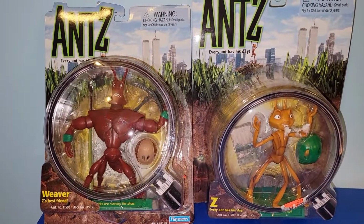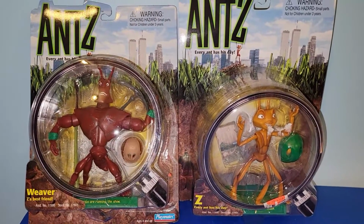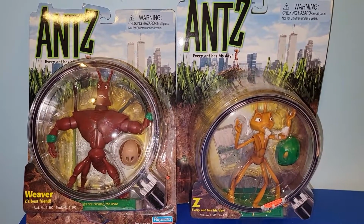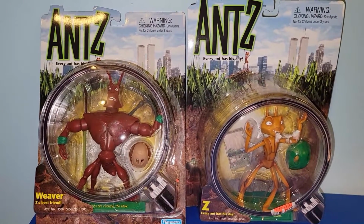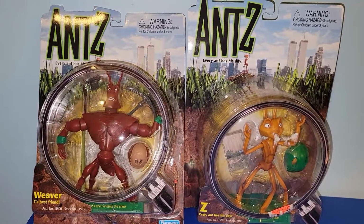So that's pretty good. I've got Weaver and I've got Z. Now, I can send these in as new, and of course I'll probably sell them as used like new or collectible like new, because the packaging does have some issues, like we've got the sticker residue here and things like that. But with these toys being over 20 years old, people gotta expect they can't be perfect.